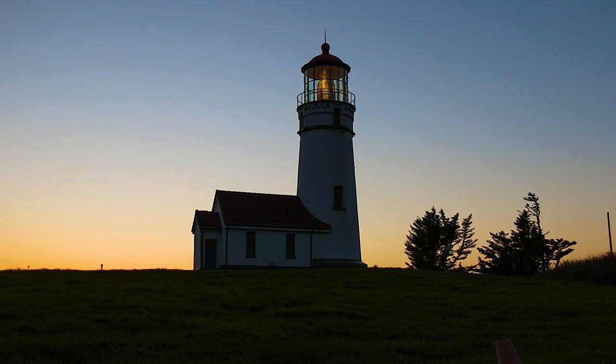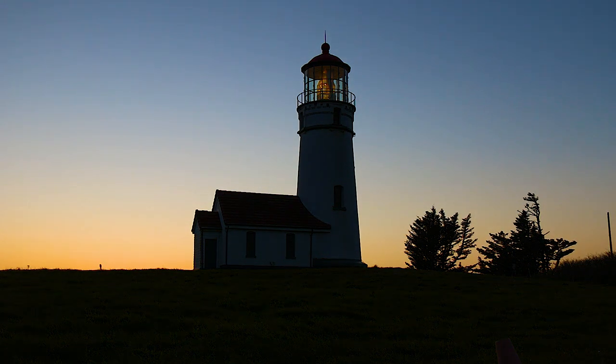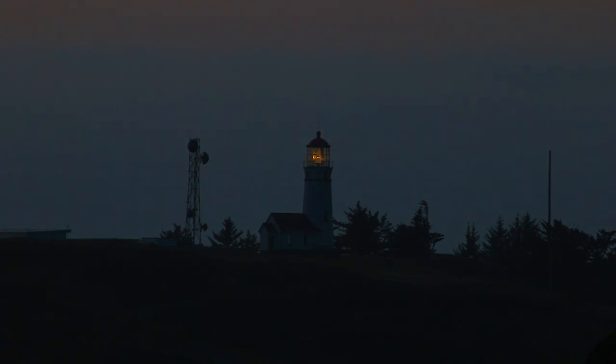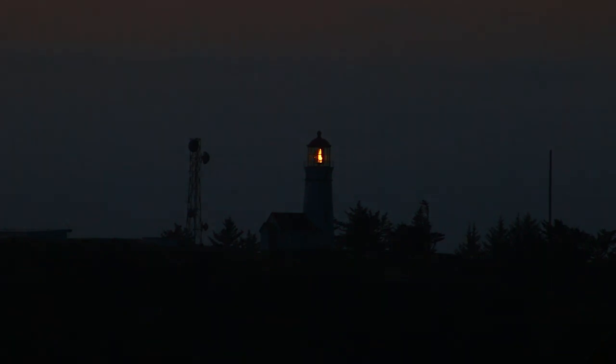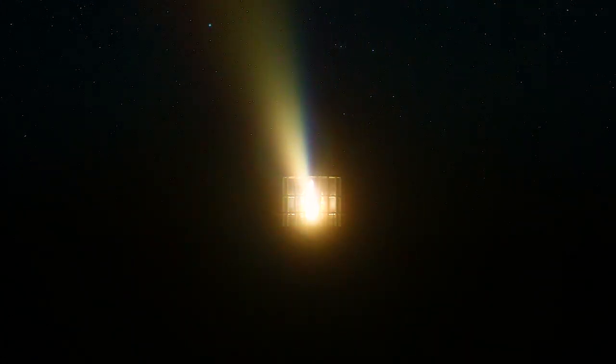Electricity also brought brighter electric bulbs that replaced the oil lamps that originally lit up the lighthouse. By the 1980s, the station was automated and de-staffed. As people were no longer needed, the surrounding buildings were dismantled. The automated light of Cape Blanco is still active today. It shines a bright white light every 20 seconds that can be seen 20 miles out to sea.